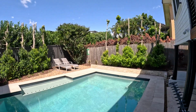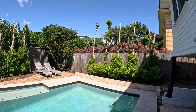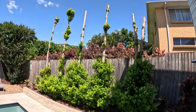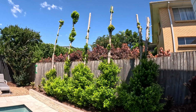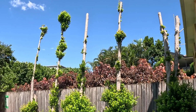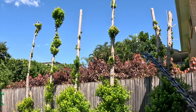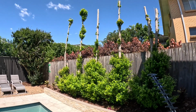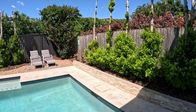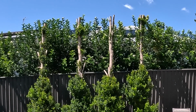So out the back here you can see that they copped a big cutback. We actually might bring these down a little lower, I think. You can see how they look and you can see all the new sprouts and shoots coming out on it, but at the moment it looks awfully ugly. But I'm thinking of just taking these down to fence height anyway. The owner isn't too concerned about having these grow up quite high for privacy for the pool area and stuff. So yeah, same thing happened to those ones over there as well.